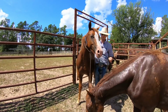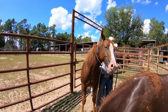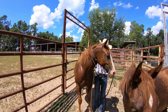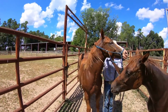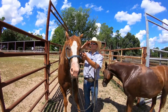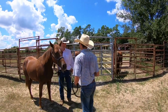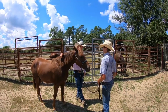We're not trying to trick her to get the halter on. We're trying to teach her that it's okay, that she can be soft to it. There. There. See, she kind of tipped her nose towards you that time? All right, now you remember what's going to happen if she won't stand still for us.